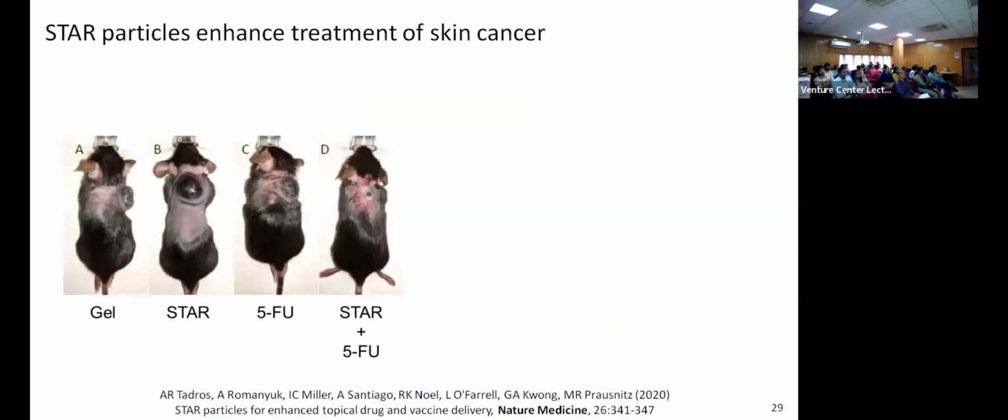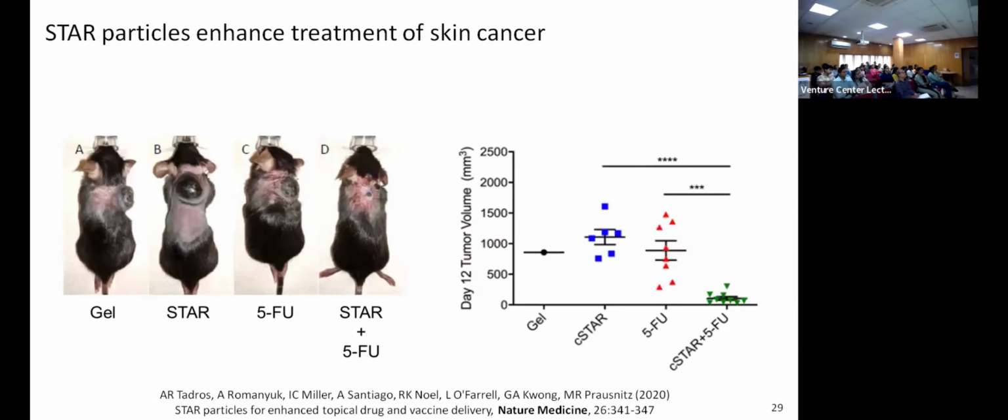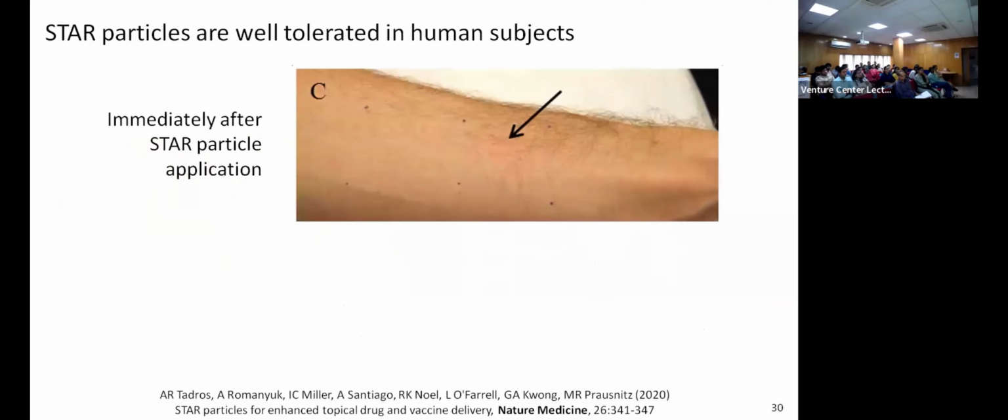And I'll show you the quantitative data here. The tumor volume in the first 3 cases always increased. In the case of the drug plus star particles, we were able to prevent tumor growth from happening. You may also notice that there are fewer data points on some of these, and that's because the animal's tumor had gotten so big that we had to euthanize the animal. So a very clear difference where we were able to enhance the delivery of the 5-fluorouracil with the star particles.